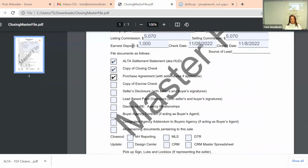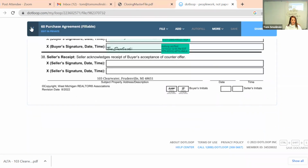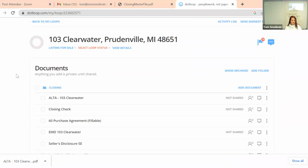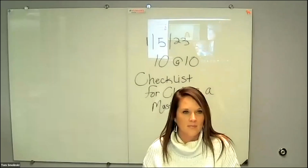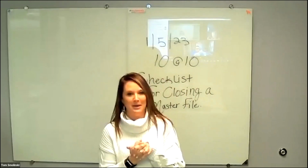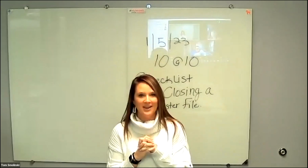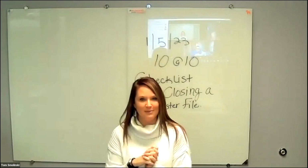And I'm going to go back into my closing file and I'm going to check that one off. Escrow check. Some of this stuff may seem repetitive, and you wonder why we do it, but just in case an audit does happen, you want to be covered. Earnest money deposit. Of course, there's an earnest money deposit. However, there is bank information on there and I am not going to show that to you, but I am going to check it off my list.